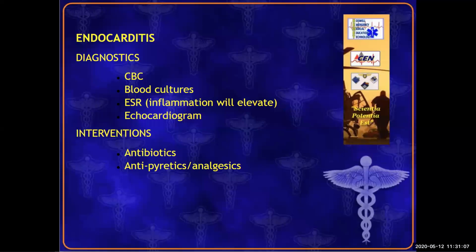Treatment is basically high-dose anti-inflammatories. Depending on how much their cardiac function is affected by this, they can actually admit these patients. There are IV steroids we give, things like that, and then serial echocardiograms to see the progression of it. If it's infective endocarditis, of course, antibiotics and blood cultures.